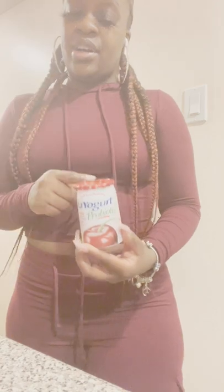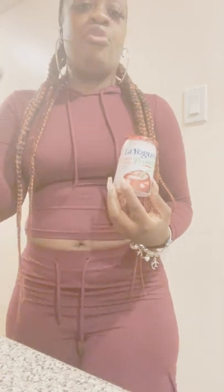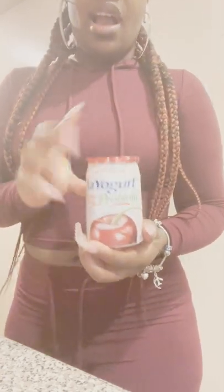Another thing I like to carry around with me is yogurt. Once again, another hunger curber. I'll typically have this in the morning for breakfast if I don't have my oatmeal, or I have it before my oatmeal or after my oatmeal. Sometimes I'll even have it as a snack. I'll either get the yogurt or I'll get Greek yogurt, which is amazing.